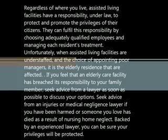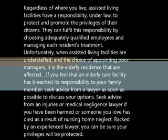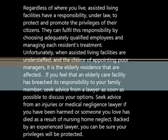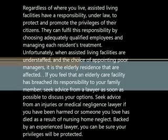Seek advice from an injuries or medical negligence lawyer if they have been harmed or someone you love has died as a result of nursing home neglect. Backed by an experienced lawyer, you can be sure your privilege will be protected.